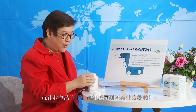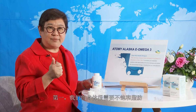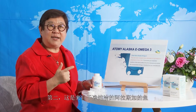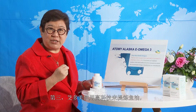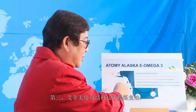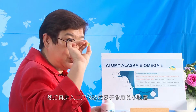Right? So let me sum up. What's so good about the omega fish oil? First of all, our body needs it for unsaturated fatty oil. Second, it is from the fishes in Alaska, clean and pure. Third, Atomy uses very high technology ways of processing the oil from the raw material to the factory and packs it in such a way that it is easy to swallow, small.